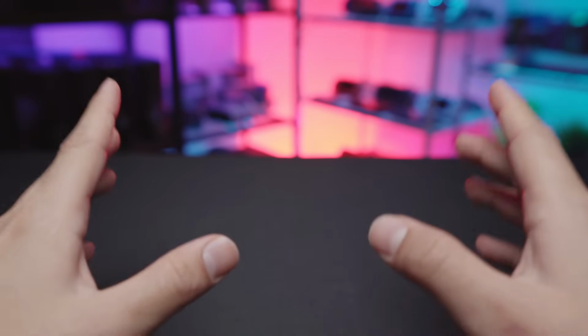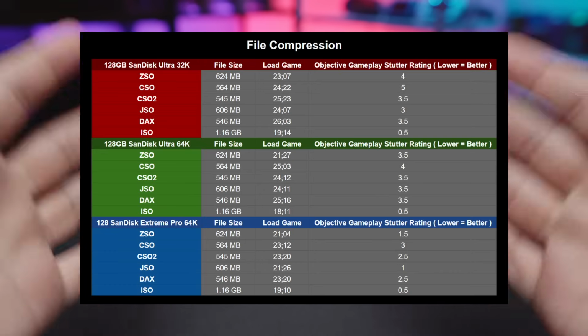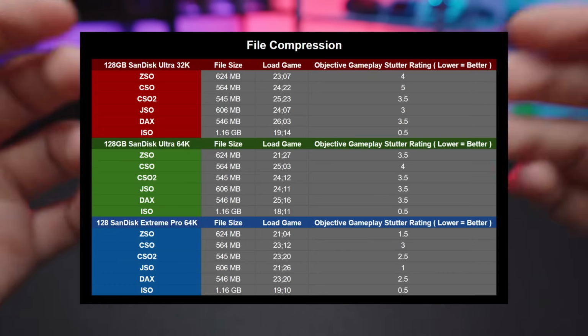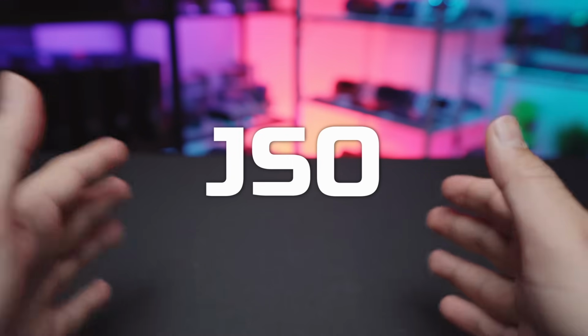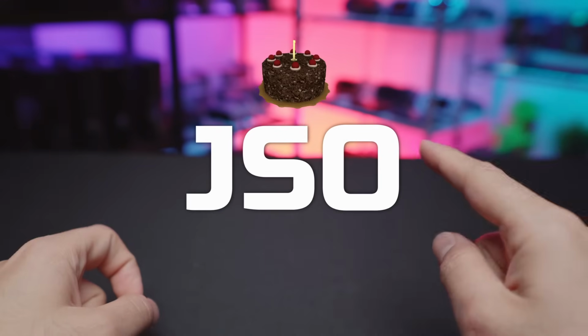However, there's a big caveat when using these compression formats, and that would be performance. Depending on what game you try, you may or may not notice any difference. However, with heavy games like Liberty City Stories that heavily rely on a constant stream of data from your SD card, well, these compressed files are going to definitely be a bottleneck. So I went ahead and did some testing, and found that JSO has the best performance out of the bunch here. The ZSO is a close second, but JSO definitely takes the cake.